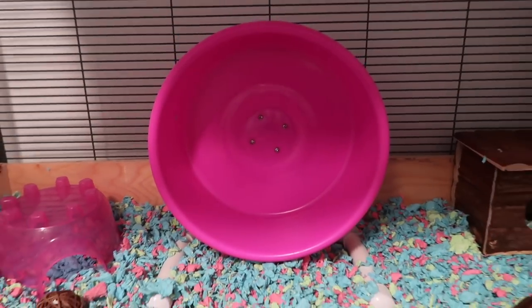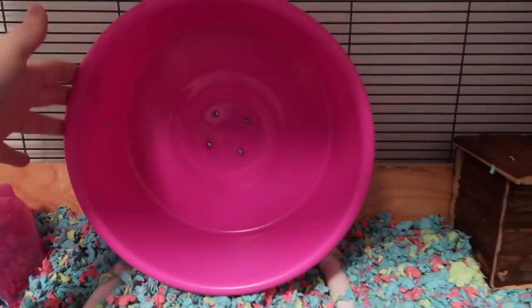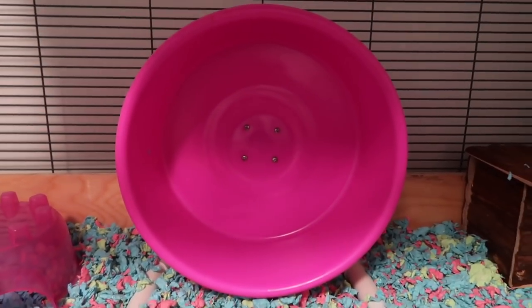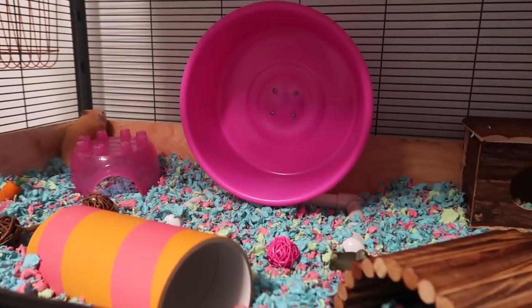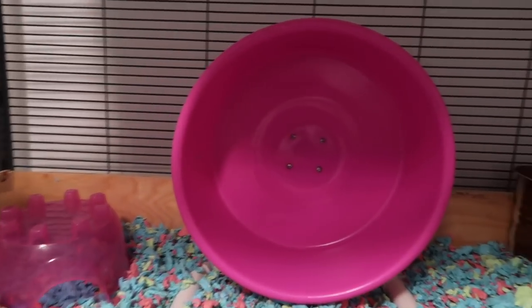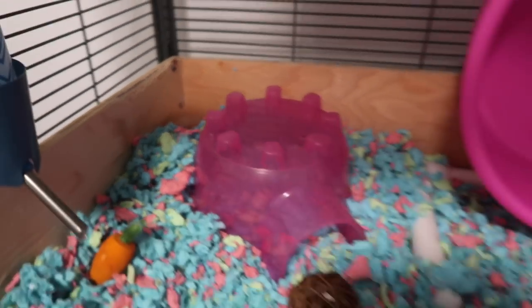And moving right into the center of the back of the cage, we have his wheel. So this here is a Carolina Storm Express wheel. It's the hot pink one. I believe that these wheels are like 11 inches or maybe close to 12 inches. They're around 12 inches. So that's his wheel right there. Pumpkin has gone to dig down in the corner now.